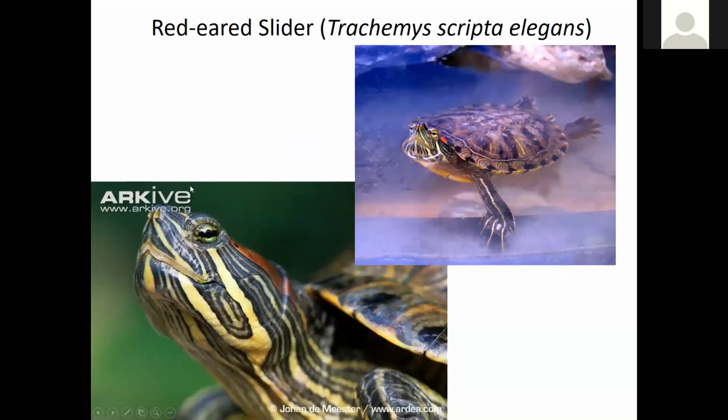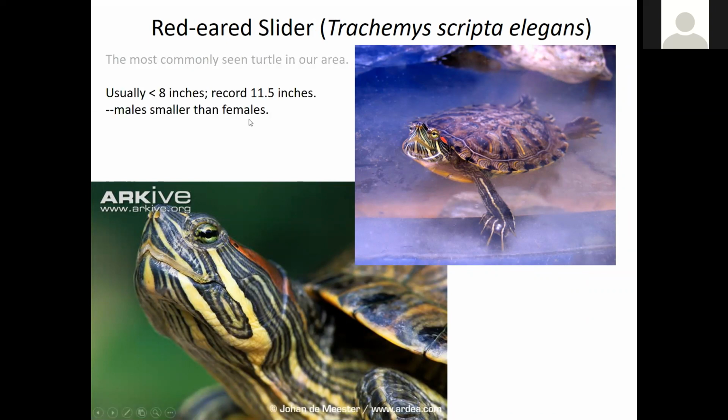Okay, now for something really common in North Texas, the red-eared slider. This is the most commonly seen turtle almost anywhere you go in the eastern half of Texas. Anyway, now, like I said, not necessarily Hagerman. In Hagerman, I see more map turtles than I do red ear sliders. But most places this is a really common turtle. This is a medium large medium turtle, let's say.